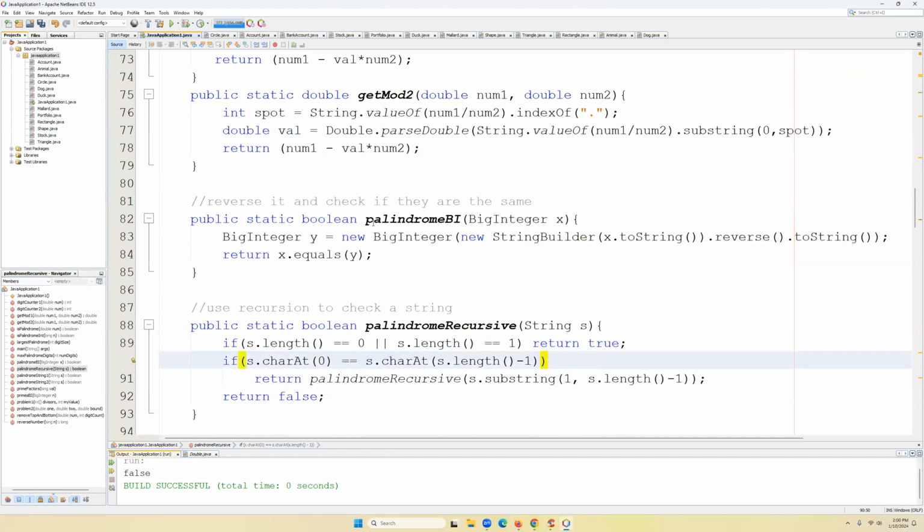Now, I want to talk about a big integer. This is another way to do it, which is you use a big integer. So this is not that hard if you do the reverse thing. So here's my idea. I'm going to take a big integer x. You pass me a big integer, a big long number, whatever it is, and I get a different one that's a reverse. Now, how do you get this? You take the big integer, you do new StringBuilder(x.toString()). So you take x and make it into a string using a StringBuilder, and StringBuilder has reverse. So then you can reverse it.